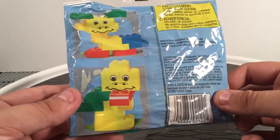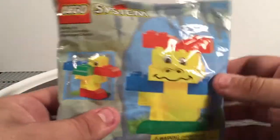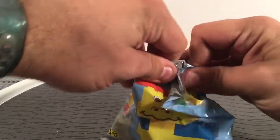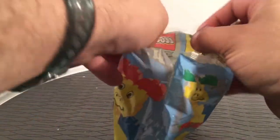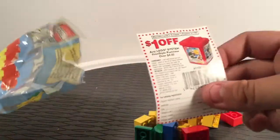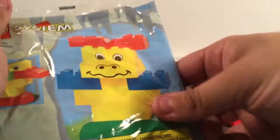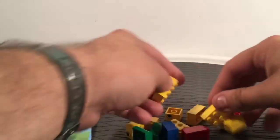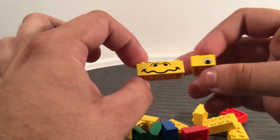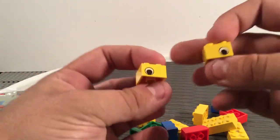So, we have a couple different designs on here. Some of them look pretty cool, like that one on the top. And we'll open this up, destroy its value, and give it one less sealed Bob in the world. So once again, we have our coupon, much the same as before. We have a lot of basic pieces, but this time we have 14 of them. I actually get a little bit more building with this one, not only just one printed brick, but two with two sides on them printed, so that's pretty cool.